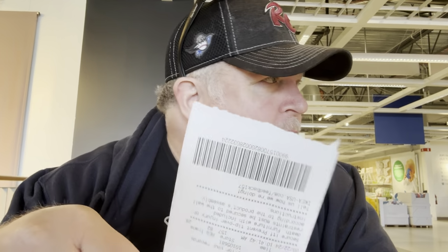But turns out, even with the discount, all the stuff comes to $12.16. And that's with the tax and everything. But you get quite a bit of food. You get a pretty decent amount of food. And I'm going to show you. There it is.